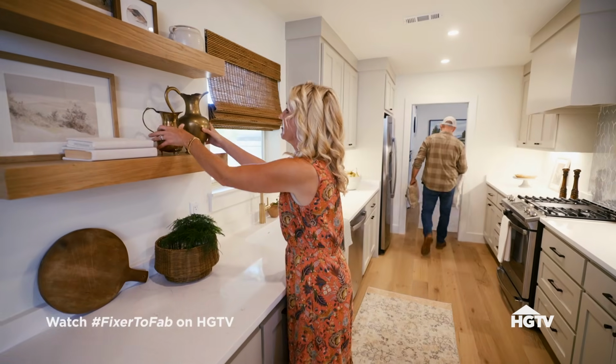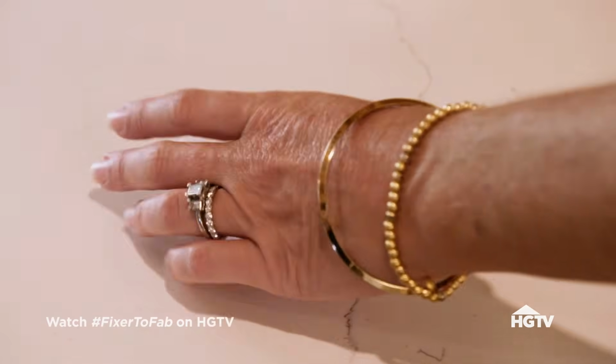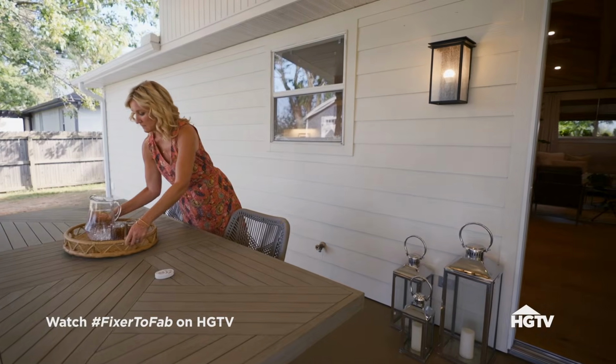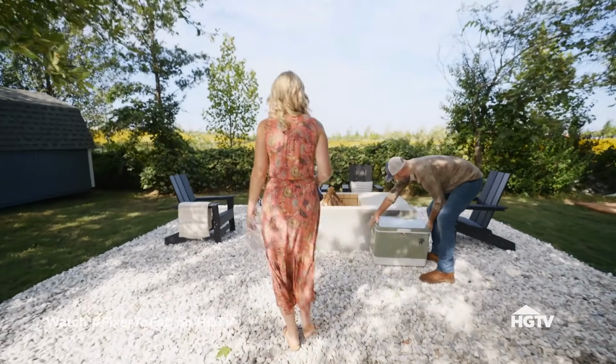Claudia had told me she had treasures in the back shed, so I was able to use some of those throughout the house. Oh, will you go turn the fans on? Just really wanted everything to feel one of a kind, to feel like it's full of things that she's collected around the world. We are set.